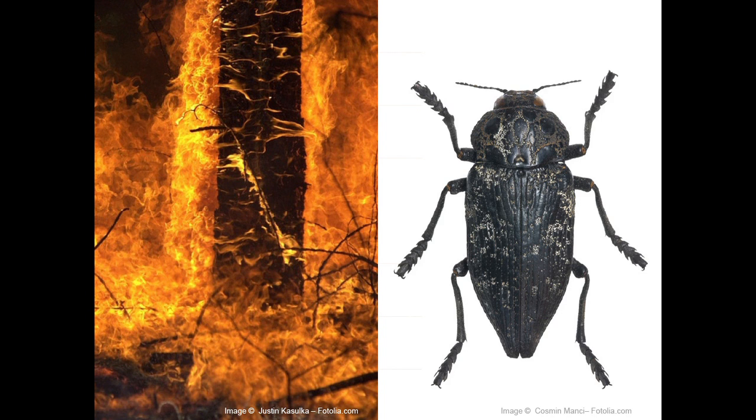And if we could learn how it detects the fires at that range, then we could create much better fire detectors ourselves. And what's more, this little creature here doesn't need a continuous connection back to a power station burning fossil fuels.